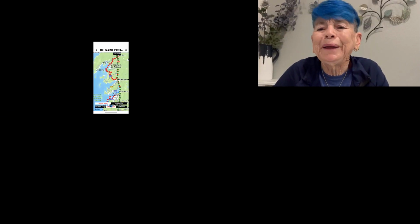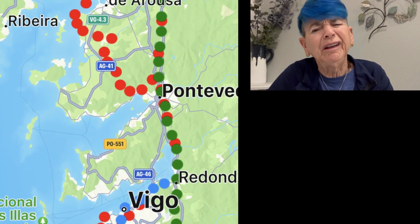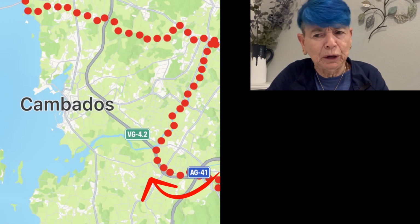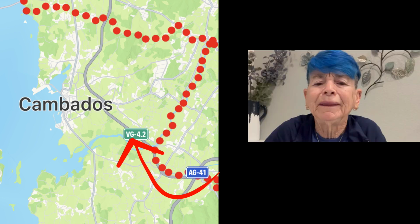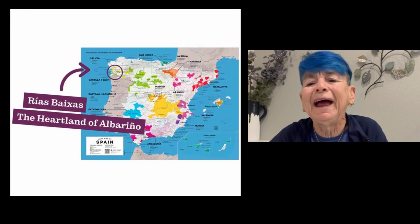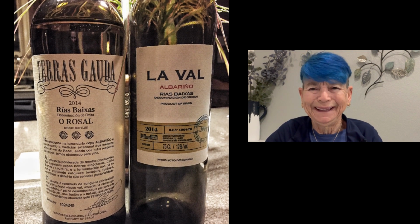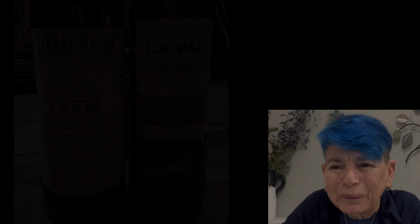So when I was walking the Camino Portuguese coastal route, I knew that when I got just past Vigo, I had to make a detour off the Camino and go visit the village of Cambados. Located in the famous Rías Baixas wine region, Cambados is known as the Albariño wine capital. This is how I found my Rogue Pilgrim route.